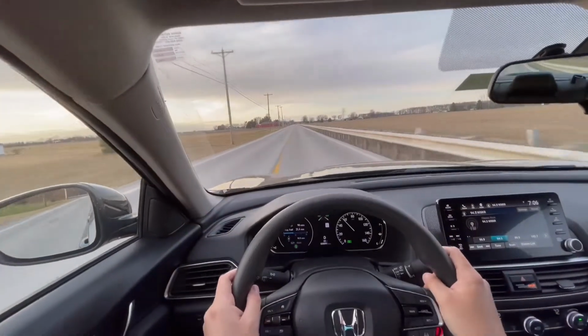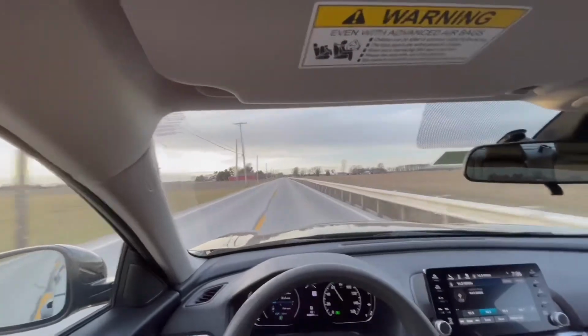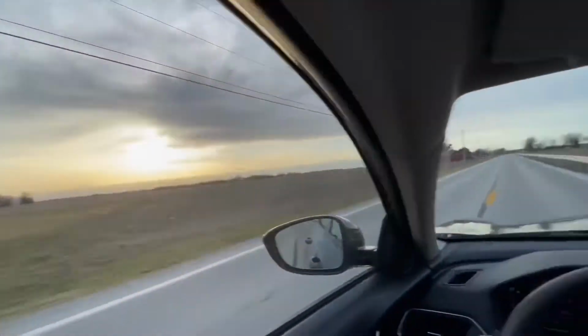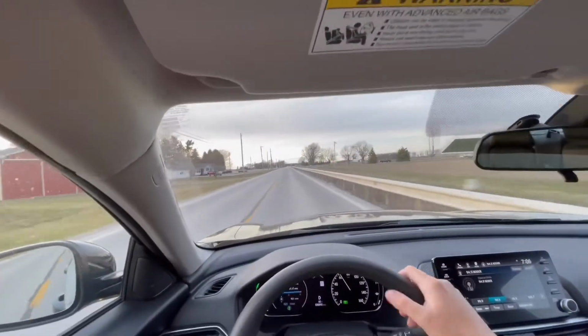So really neat to have that feature. Love that on the longer drives. It really makes the drive so much more comfortable. You know, you can glance out the windows a little bit on the side and enjoy the beautiful cornfields here in Ohio or wherever you're road tripping to.